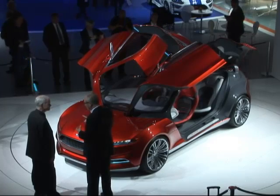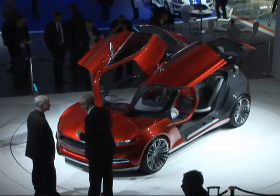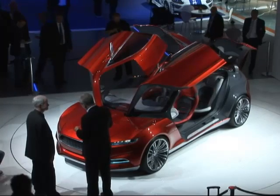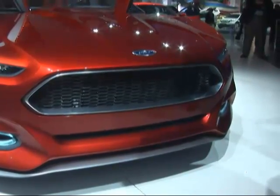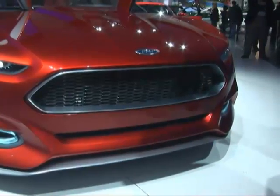Your eye is reading exactly that, because that's the second point. Not only is this more efficient, it looks more efficient, but it also looks more expensive. So we are really interested in creating a more visually premium design. And by taking the trapezoid and inching it up on the front of the car, it starts to look more like a premium automobile.